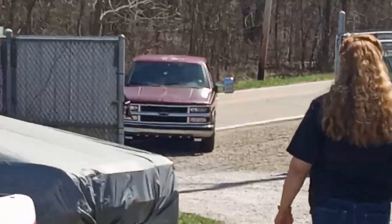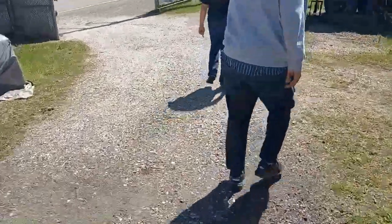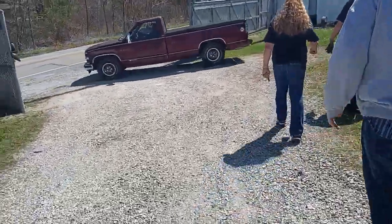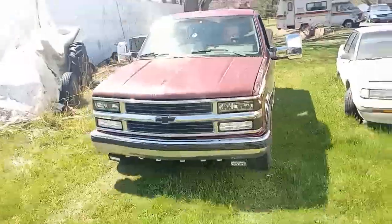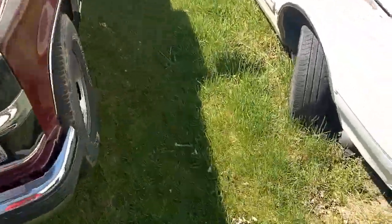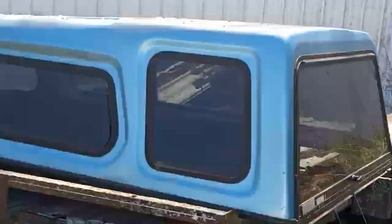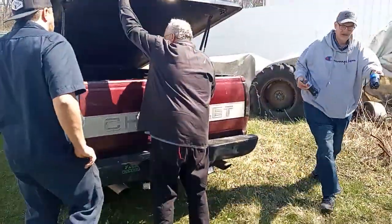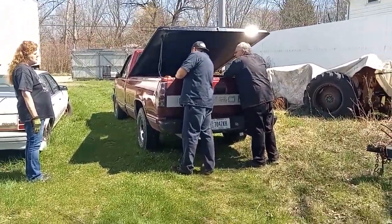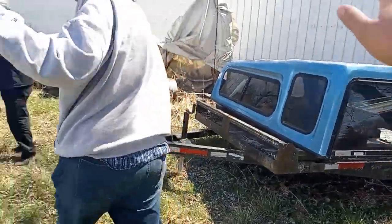Oh look, Mont, there's your truck. Somebody's driving it. Oh yeah, watch them back it up. I got the black bow tie. This will be going on to this. And you guys will get to see it. Yeah, there you go. Alright, we're going to show you guys what they're going to do. We're going to show you the process.